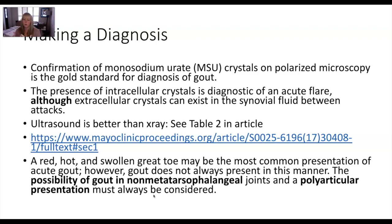You can look for the crystals, but in reality a lot of times we don't do joint aspirations, or we don't have time. So how do you diagnose it? You can do an ultrasound. It's not really going to show up on an x-ray. Ultrasound is better than an x-ray, but you really need to go by the common presentation: red, hot, swollen.